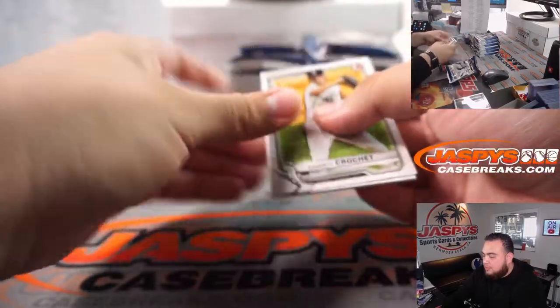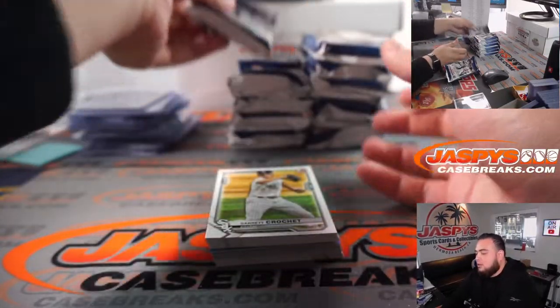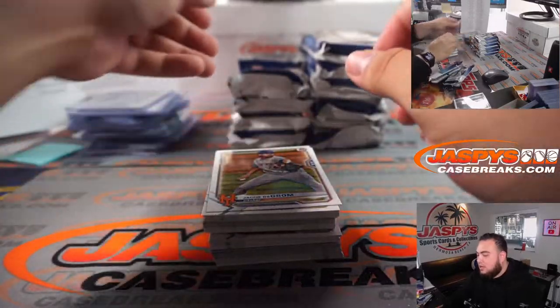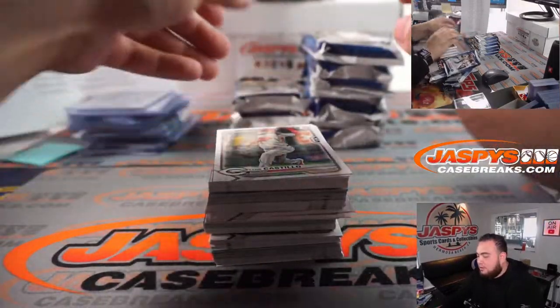Zero Chrome yet? Well, you know what? I feel like the rookies are always tougher to hit. I feel like, if anything, there's like one, maybe two rookies in a whole case. But I feel like we've only hit one rookie autograph so far.